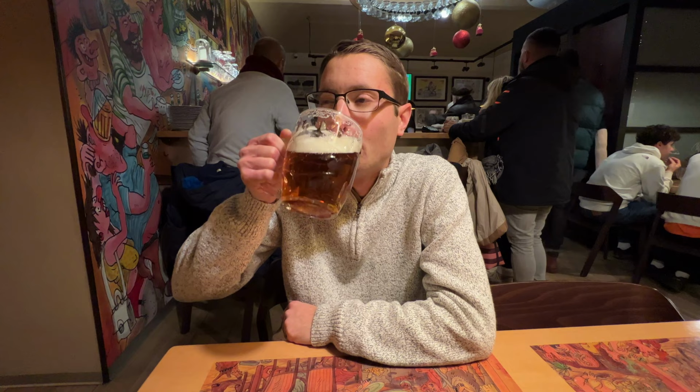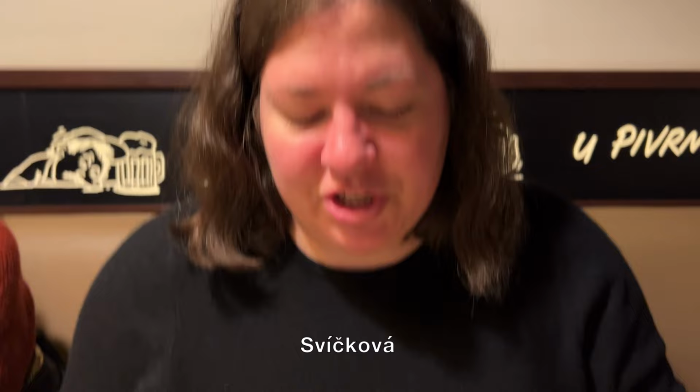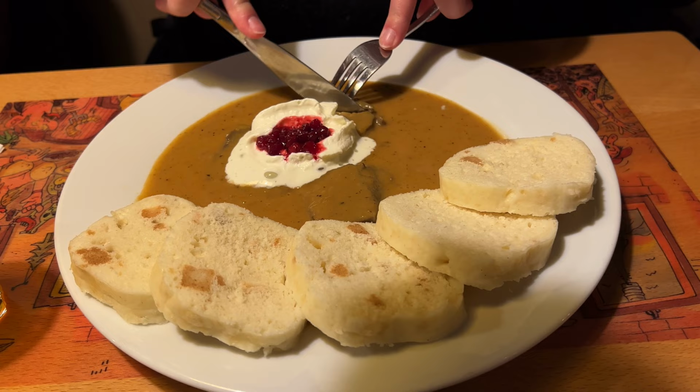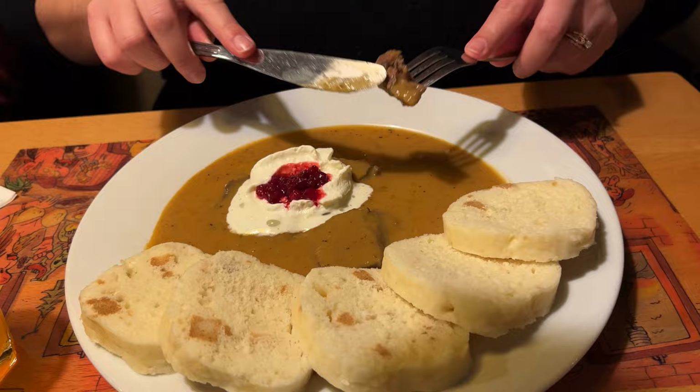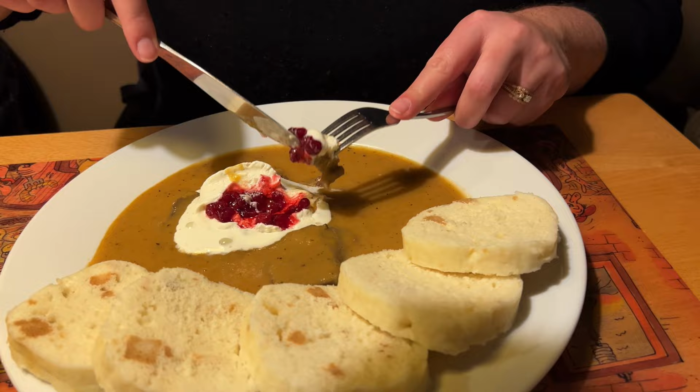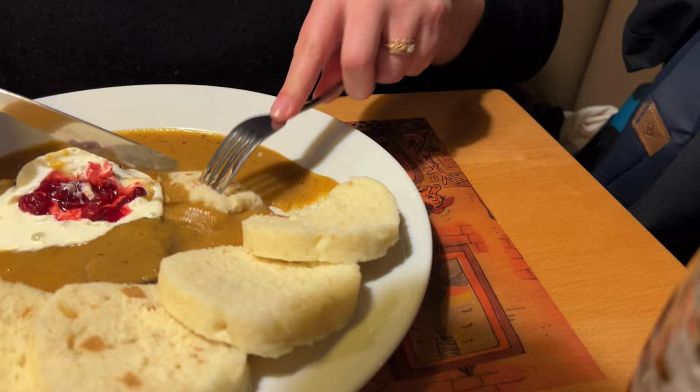Well, our food came, and I got the svickova, which is like beef tenderloin in a root vegetable sauce, and it comes with whipped cream and cranberries and bread dumplings. So I'm gonna dig in. Oh wow, that's super tender. I'll just try it plain first. That's really good. Try it with a little bit of everything. Whipped cream is an interesting choice, but the berries and whipped cream really add to this dish. That is delicious. Also, the bread dumplings are meant to be eaten by soaking up the sauce like this. Oh, look at that gloriousness.